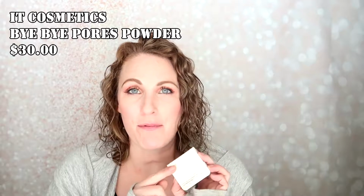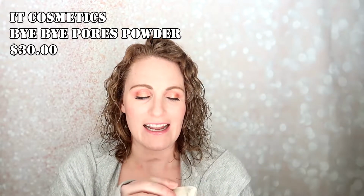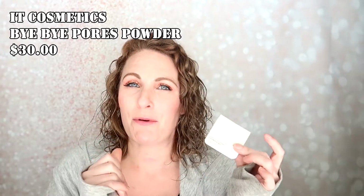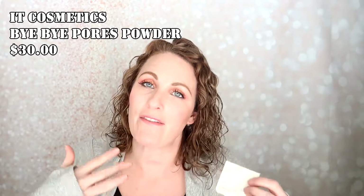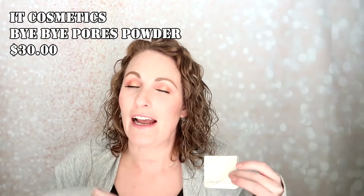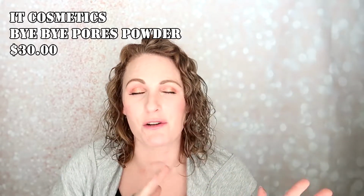The last powder that I had is the IT Cosmetics Pores Illuminated. This is just a sample size, and I actually didn't use it at all this week. I think I'm going to put it back. I didn't really like the heaviness of using this. I used it once and just didn't really care for it, so I didn't touch it the rest of the week. So I think I'm just going to put that back for now.